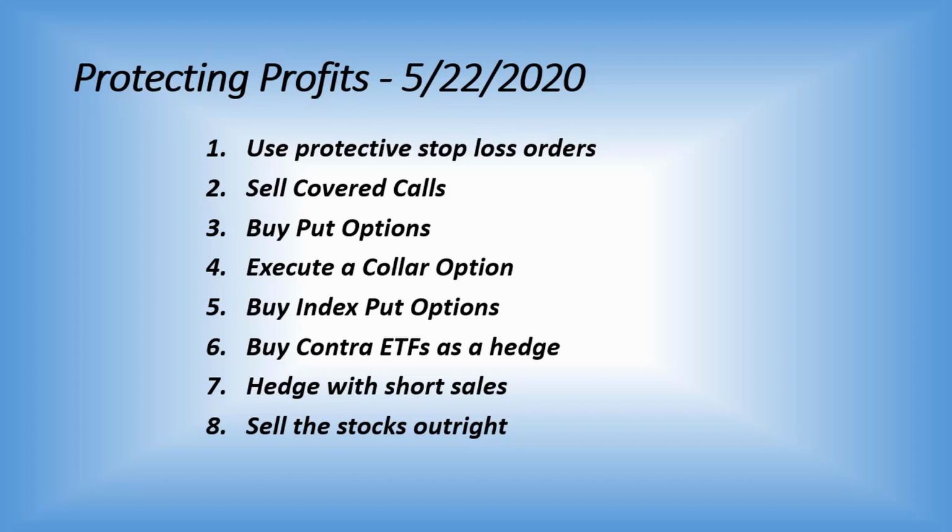Before we look at the individual techniques, however, we want to remind you protecting profits is just one part of an effective risk management plan. You'd want to make sure you're managing risk appropriately when you enter the position. You should be diversifying the stocks held in your portfolio, evenly dollar weighting those positions, and adjusting the position size to limit maximum risk to 1 to 2% of the value of your portfolio after the application of your selected stop loss.